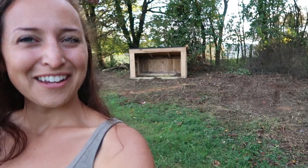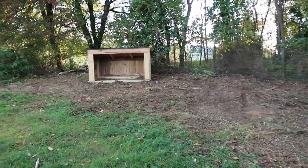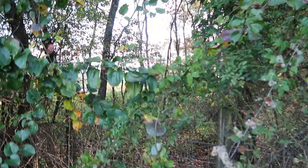We just used the brush hog to finish clearing out the brambles that the goats were working on, and it looks awesome. I can't believe that we got all of this done. I am so excited. So now, instead of seeing brambles, I'll show you the view.